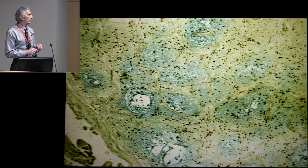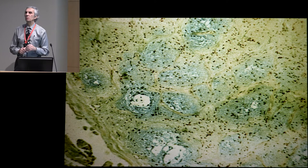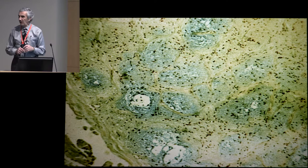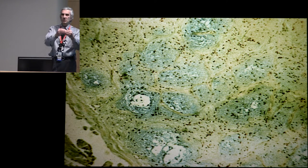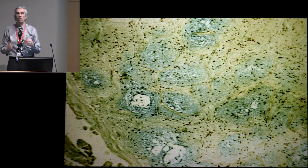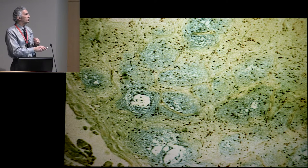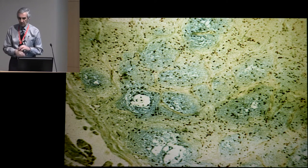And here's a nice stain for Alcian blue. What is Alcian blue stain? Mucopolysaccharide. Polysaccharide, exactly. And so that's why people think that maybe the high pressure is actually pushing vitreous into the nerve there. And so mucopolysaccharide is one of the components of vitreous along with a lot of water. And so this is a special stain for mucopolysaccharides here stuffed into the optic nerve in Schnabel's cavernous optic atrophy.